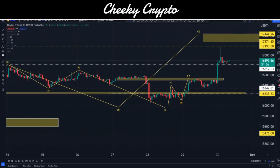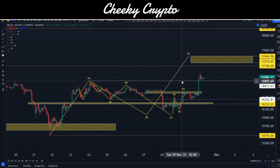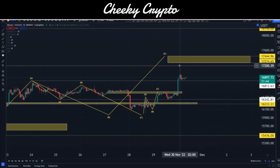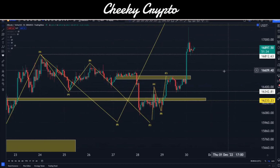Now, if we zoom out just a fraction here, you can see that my higher expectations are in line with some of our expectations from a little while back. We said the double top being 17,190 comes from all the way over this side. You can see that we wicked up to this area here. The expectation though was to come up more towards the 17,274 to 17,447, sorry, this little yellow box area just here. Okay, so that's still the expectation.